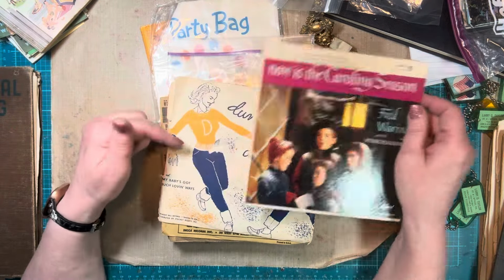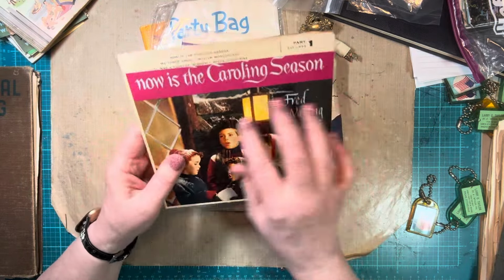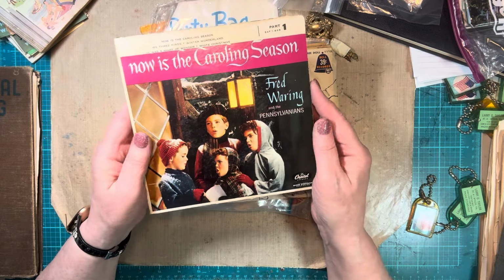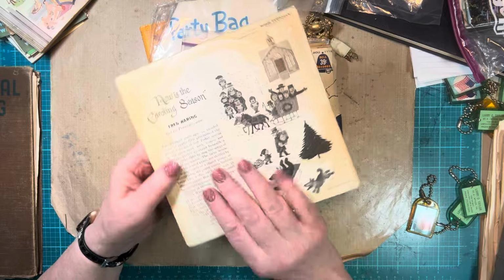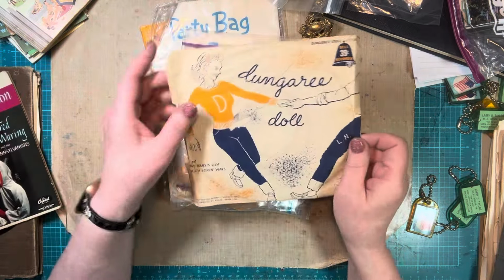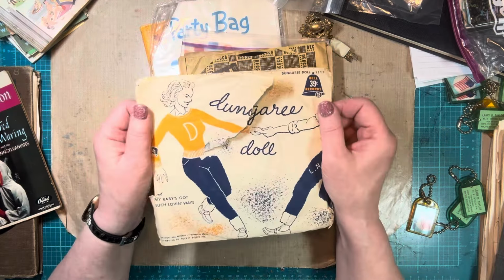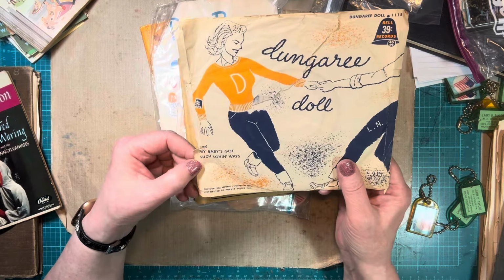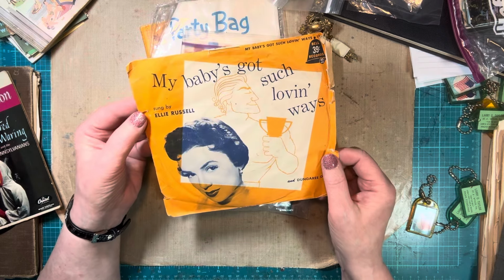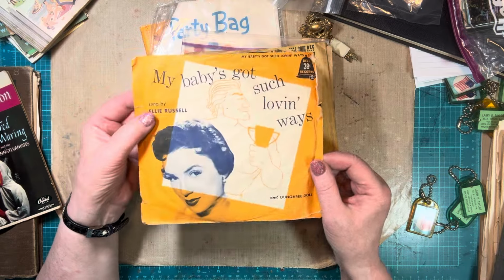There were some more of these 45s, but I just picked up, I think, 5 of them. I thought this would be a good cover for a Christmas journal. Fred Waring and the Pennsylvanians. Now is the caroling season. I loved this. This is torn, but I couldn't let that stay there. My Baby's Got Such Lovin' Ways, and Dungaree Doll is the A-side. Sung by Ellie Russell. I've never heard of her.